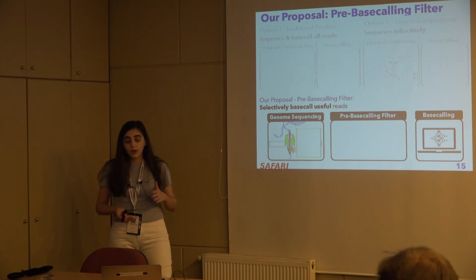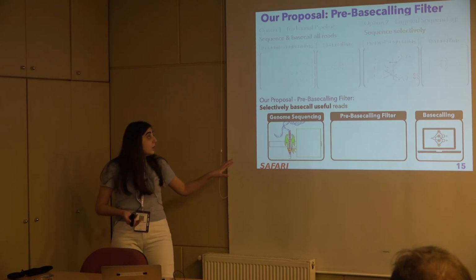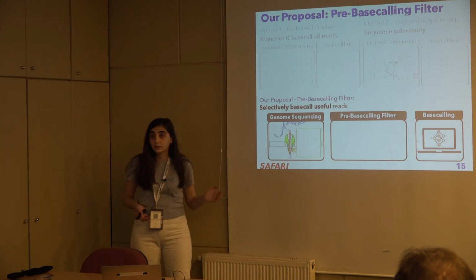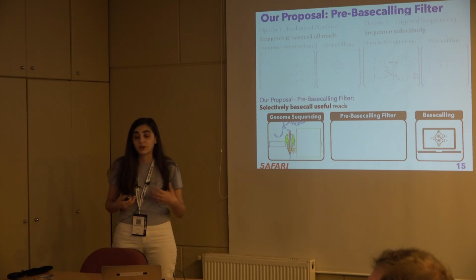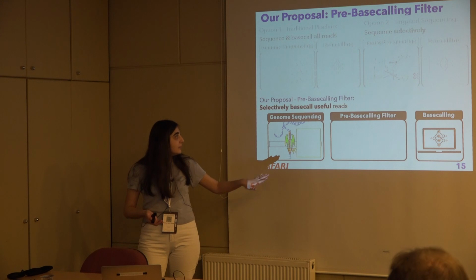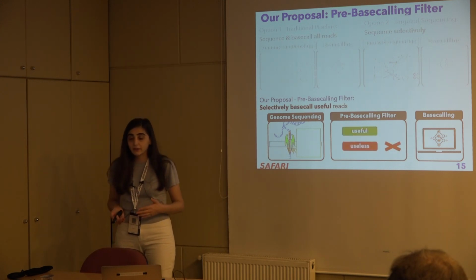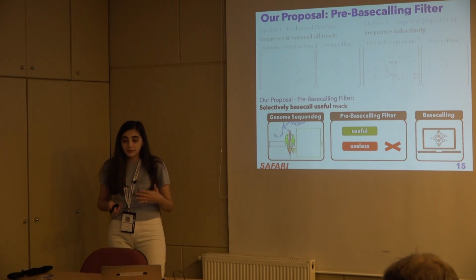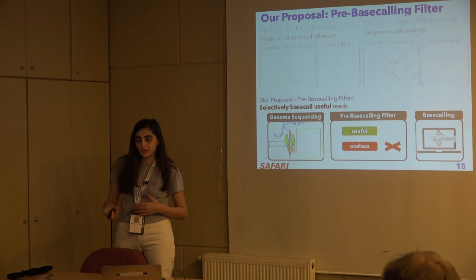And when we do that, we are actually converting the problem to an offline problem, where you start your filtering after you are completely done with sequencing, and you have the full signal data coming from the sequencer to be able to classify your read. And what we do is we add the filter step between the sequencing and base calling steps, and this filter needs to reliably identify whether a read is useful using the entire raw signal. Then the filter should stop the analysis of useless reads and should forward the useful reads to the base calling step.